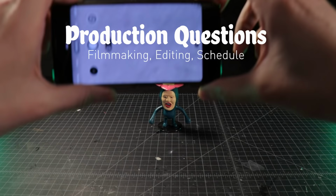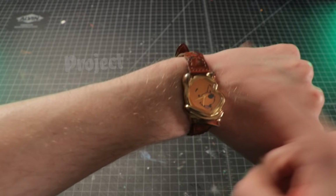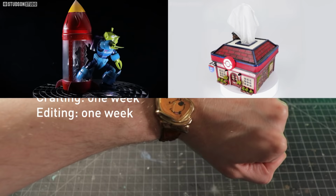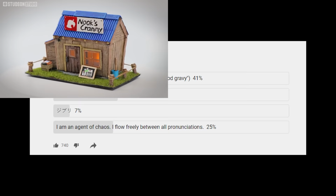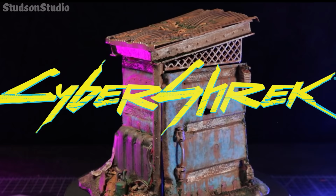In an ideal world, the project would be split into 2 weeks, 1 week for crafting and 1 week for editing. There have been a number of videos where this has been the case, though some have taken longer, like the Ghibli builds. Others have gone much quicker and completed in 1 week. Fun fact, the fastest project was the Cyber Shrek outhouse, which was crafted in 1 day and then edited the next day so that it could be ready for Christmas morning.